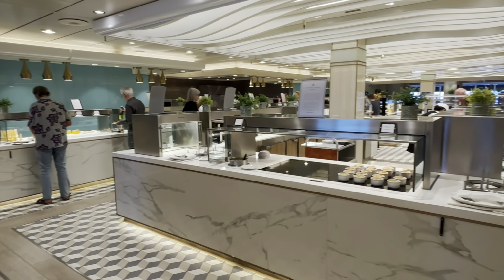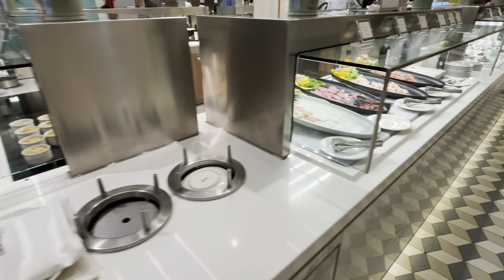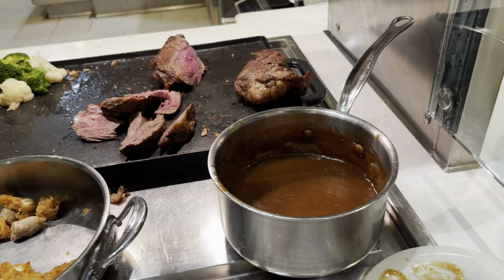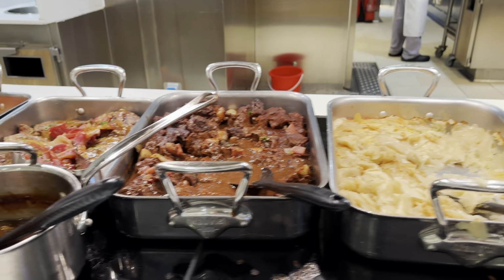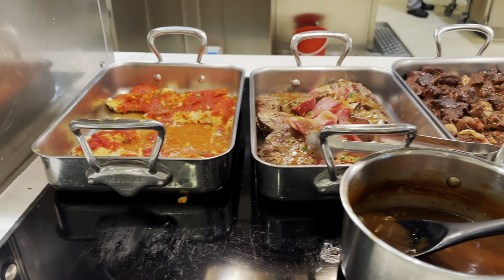Alrighty folks, I am going to brave the King's Court buffet for my lunch today. Wish me luck. You know what, it's not too bad actually. So let's have a little look at what's on offer this lunchtime. We've got all of your cold cuts. There's a carvery with stuffing, gravy, all your veggies, potatoes. There's more meat here. There's a bourguignon, veal liver, bacon onion gravy, haddock.